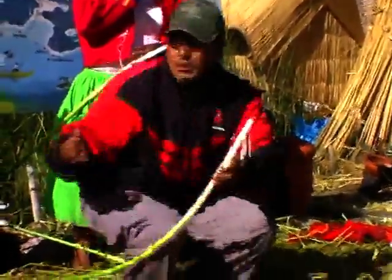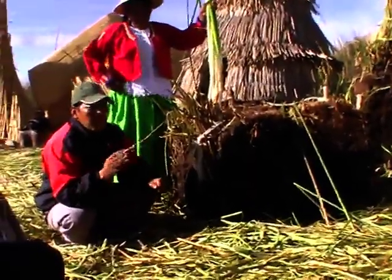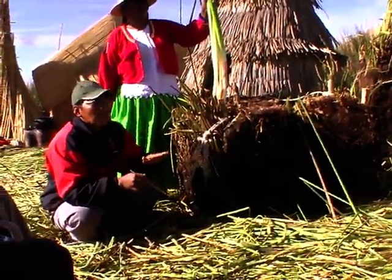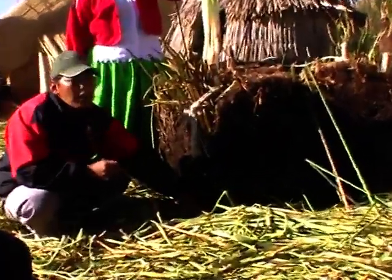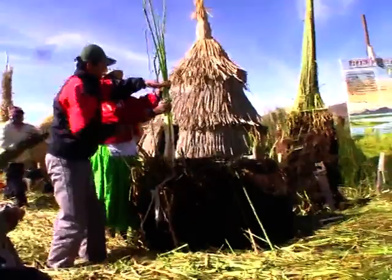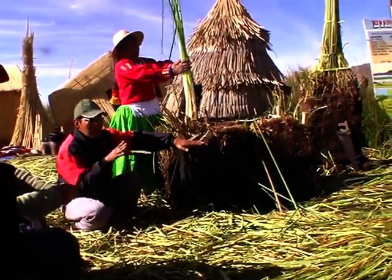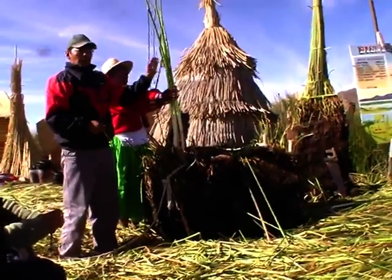Hey friends, I'm going to explain how they build a floating island. To build a floating island, they use the root of the reed, okay? And this grows in the lake, at depths of 1 to 2 meters, but under the water. Part of this grows in the mat, in the ground, and the level of water is this, for example. Then it's water, 1 meter approximately, and then the water continues to 2 meters, and this plant, totora, continues growing.